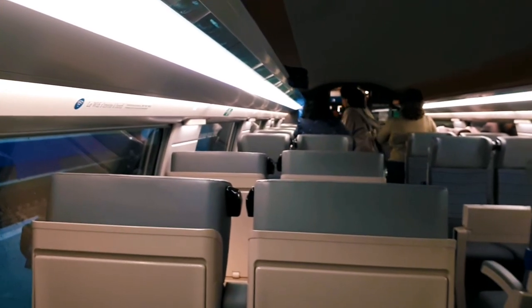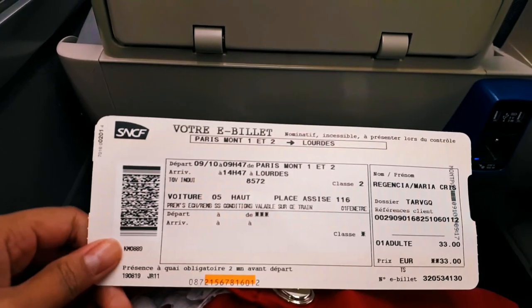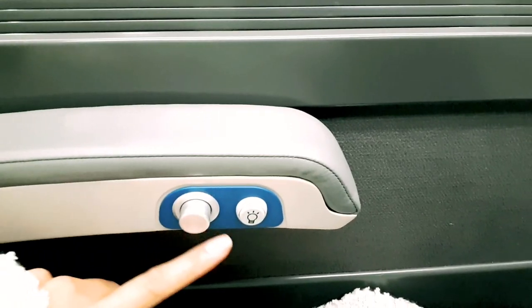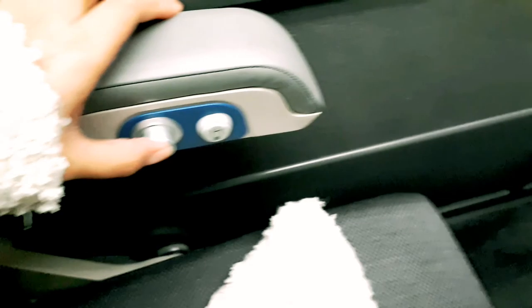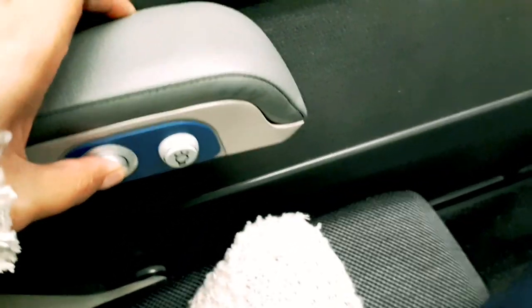So, this is how it looks inside of the train. I'm going to show it to you. And this is my ticket, once again. Paris Montparnasse. So, this button is for the light, so you need to switch on the light. And the second button is for the extendable chair, which can be moved backward and forward, so it's a comfortable seat.